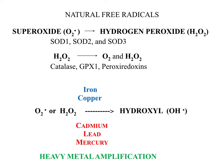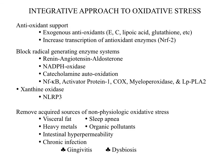Heavy metals are a big problem. They will promote the conversion of superoxide to peroxide via the Fenton reaction to hydroxyl. Hydroxyl is 1,000 times more damaging than is superoxide. So in a sense, if our antioxidant defenses are insufficient to block the excessive generation of superoxide and peroxide, if we have a metal burden, that flaw is magnified 1,000-fold. Thus, the key importance of chelation therapy.